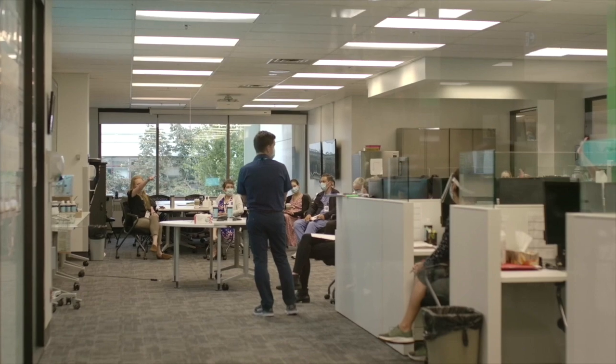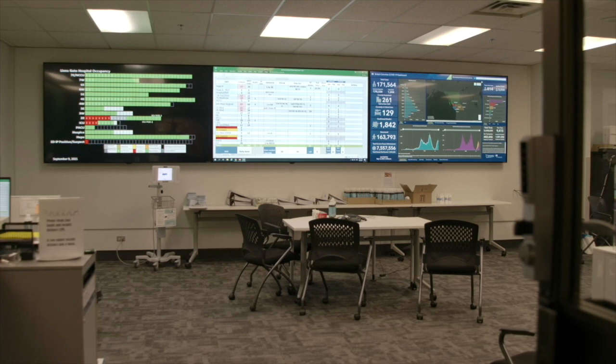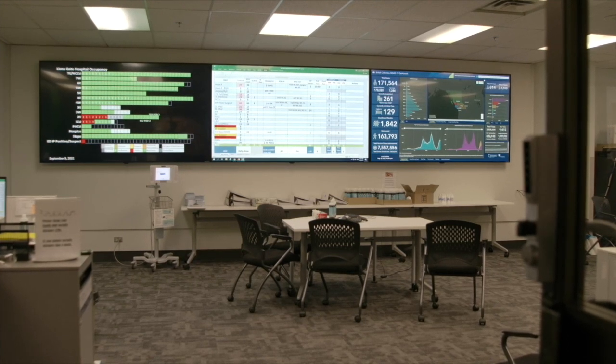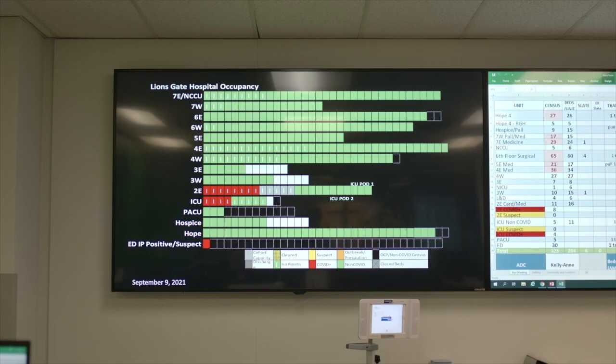The hub is a communal space for all the stakeholders within the hospital to come together to problem solve how we are going to meet the demands for the hospital for the day. So the information comes from several different sources. We have analytics that can help predict how many patients are coming into the hospital. That looks at several years' worth of history as well as recent trends. So we can use statistics to help plan for that, as well as what our current situation is.